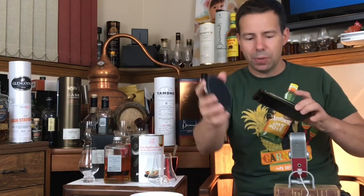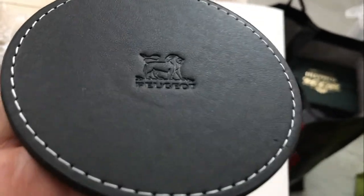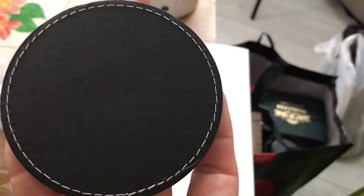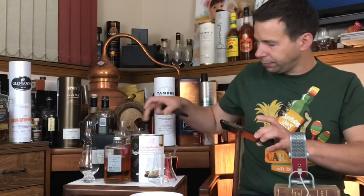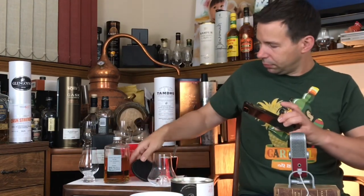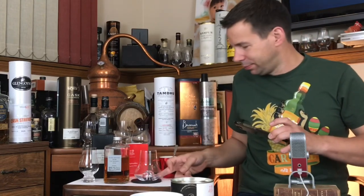Beautifully detailed. Check out the detail on that. Great logo embossed in there. And nicely stitched all around. I guess that's stitched right through. Beautiful. Let me set that one there for a minute. Okay, but wait, there's more.